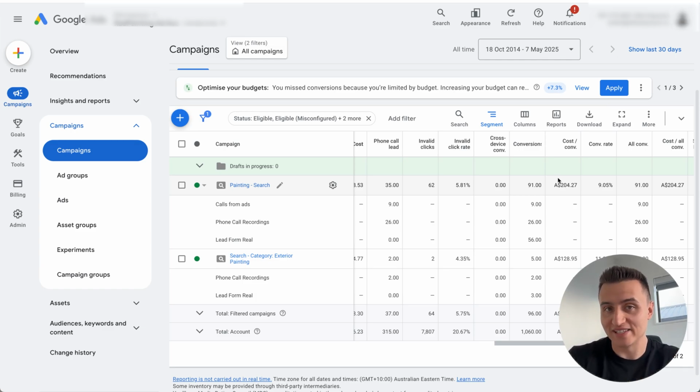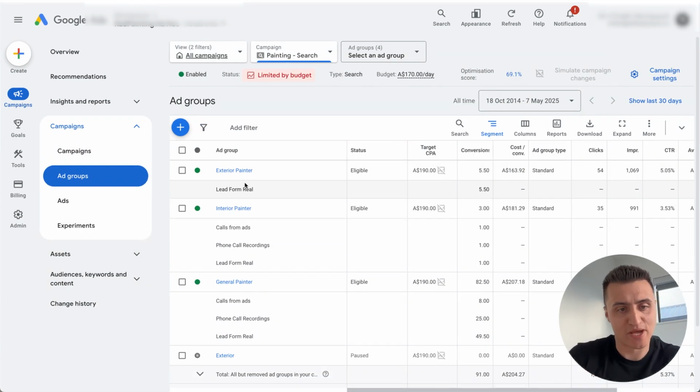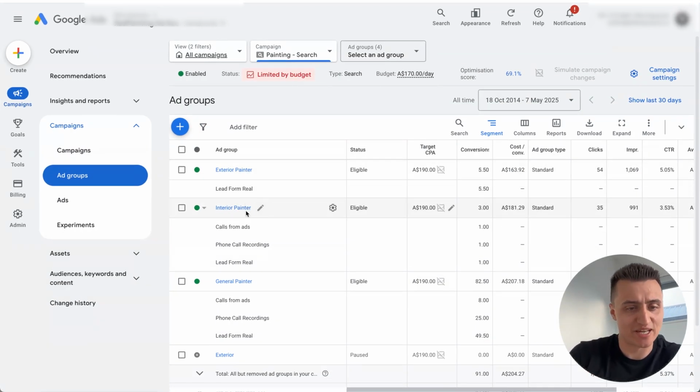Meaning out of 10 leads, we're closing more than 3 of them into actual jobs. And therefore, our actual cost per job sold is just under $600, which is perfectly reasonable for a job that's worth over $15,000.